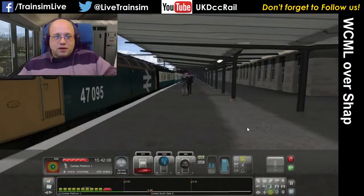So we're sitting in Carlisle Platform 1 at the moment. We've just driven in from Dumfries, and we're just waiting for the passenger load and unload to finish, and then we will dispose of the loco.